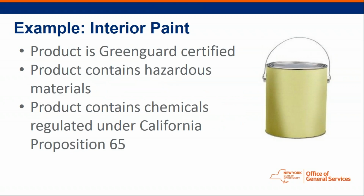So as an example of a weak claim, you could have an interior paint that is Green Guard certified, which is good, but then it also contains hazardous materials and has a Prop 65 warning on it. So in this case, we feel that the hazardous materials and Prop 65 warning outweigh the Green Guard certification, and as a result, this product shouldn't be labeled green.